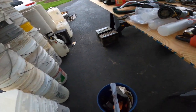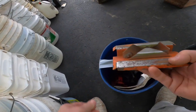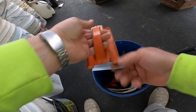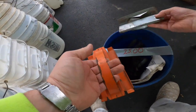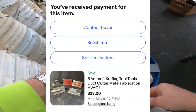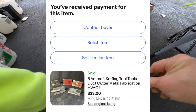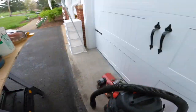All right, and then here we have some HVAC stuff, some kerfing tools for ductwork cutting. The whole bucket, 25. I bought that. Didn't do so well. It only did 33, as you see there. But hey, took a chance. They should have done a little more, but they didn't.